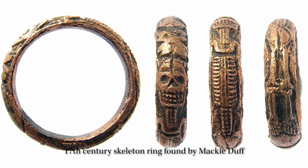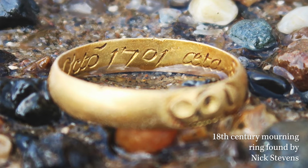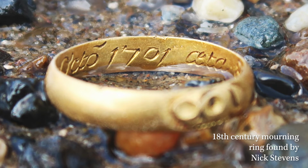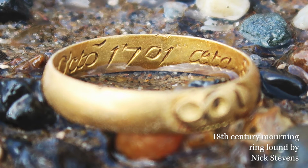This is a beautiful 18th century mourning ring that was found by my friend Nick Stevens. And again, I was mudlarking with him and he found it, and I was very near him, actually walked over the area and I'd missed seeing it myself. So I was quite bummed about that.